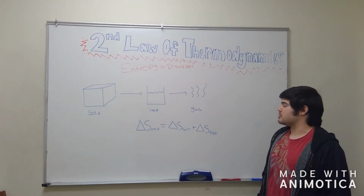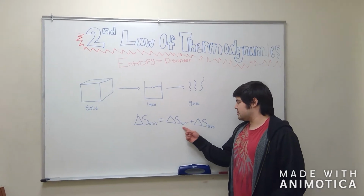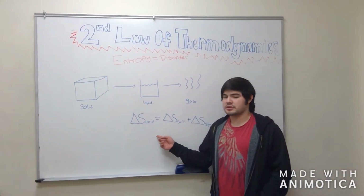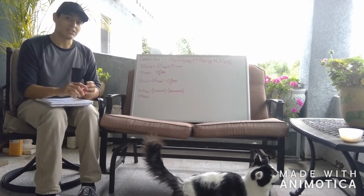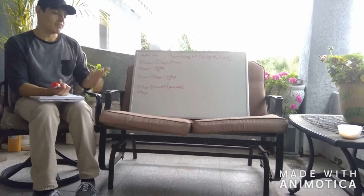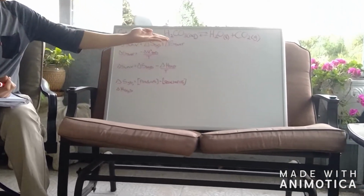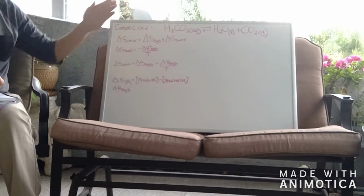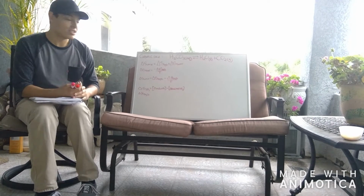The second law of thermodynamics states that the sum of the entropy of the surroundings and the system is always increasing. In other words, the entropy of the universe is always increasing. So in the second law of thermodynamics, not only can we determine entropy, but we can also determine if a reaction is spontaneous or non-spontaneous. So in this case, we have a reaction right here of carbonic acid going to H2O and CO2, which is a common reaction in carbonated drinks, such as soda.